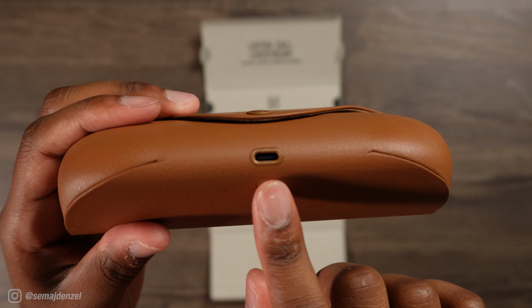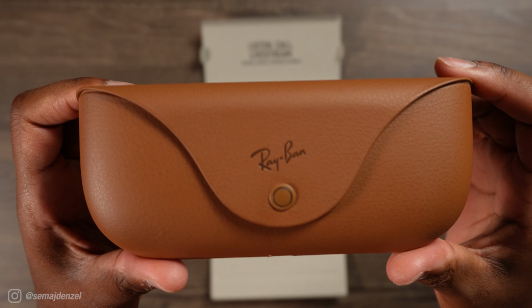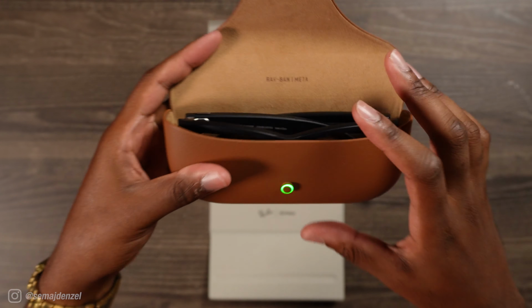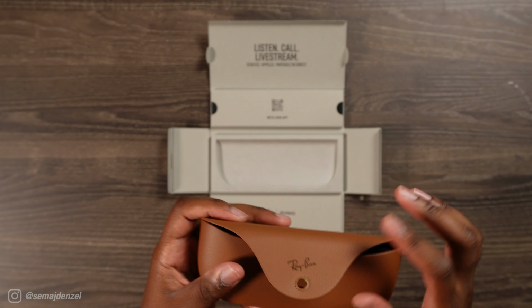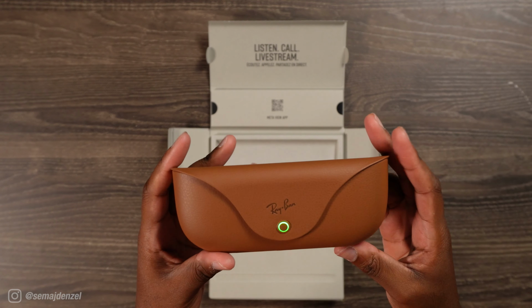And on the outside, you can see this indicator light as well. This shows whether the device is charging or if the actual case needs charging itself. So you'll see it illuminate green, you'll see it illuminate yellow, like a yellowish orange, and these are the various indicators to let you know that your device is either charging or it needs to be charged as well.